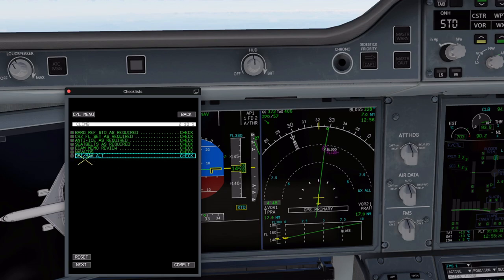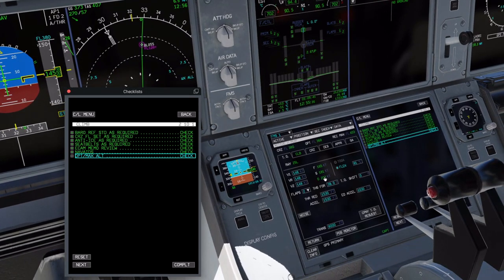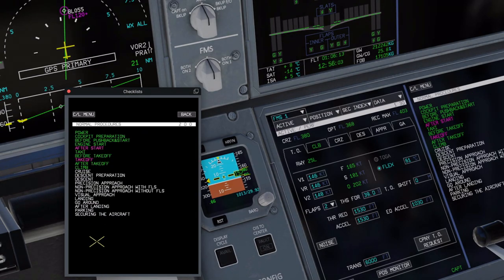The next thing it asks for is opt-max altitude. So we can't just keep climbing and climbing to any altitude that we want. We need to select an altitude that we can actually fly to. Our cruise altitude is set to 380. Optimally, the most fuel-efficient altitude for us right now is effectively flight level 370. But if we wanted to, we could fly up to flight level 400, so 40,000 feet, and still have a little bit of performance left. So climbing straight to 380 is not going to be a problem for us. So that is also checked.